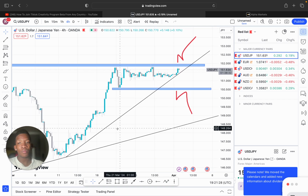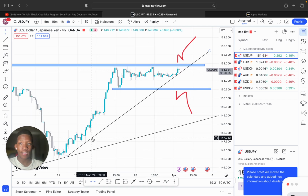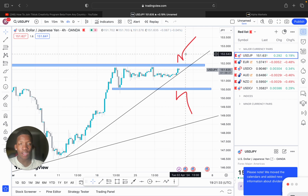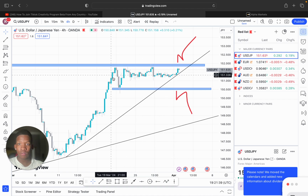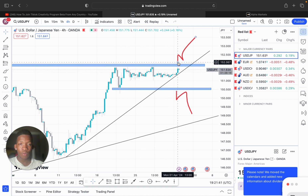Yes, we do have a potential movement in terms of the trend line. We can see that the market is heading up, but to be safe, because the market is currently consolidating, let's wait for it to break this zone right here or this zone right here, and then we'll take our trades.